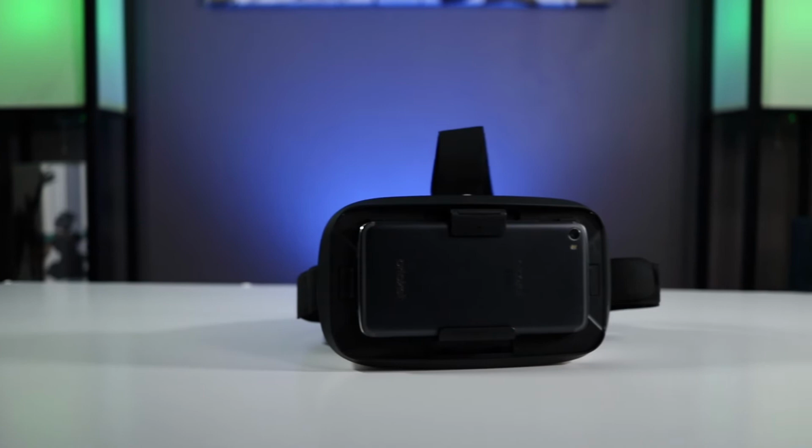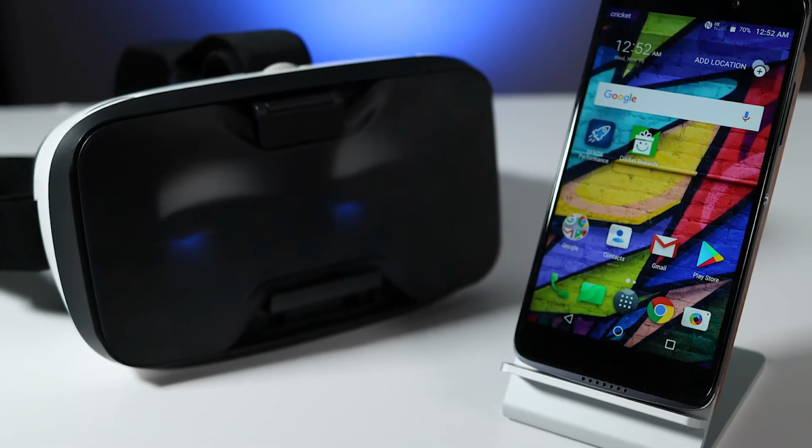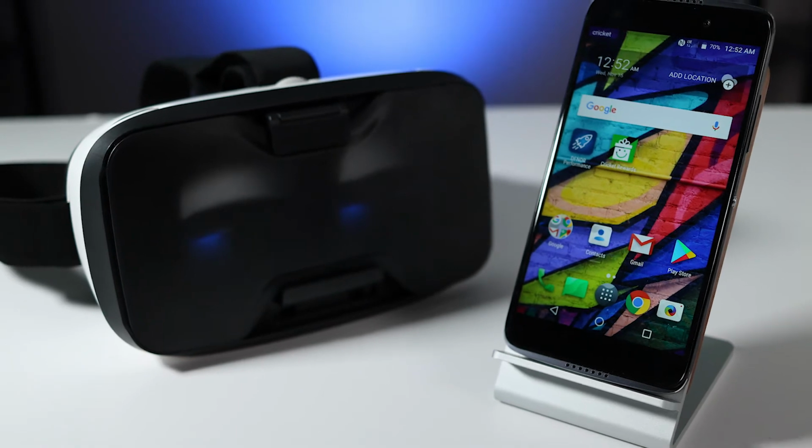Now this headset is in no way the best VR headset you've ever seen in your life. It's definitely not an Oculus Rift, but it's only $50 more with this phone. So if you're looking for something a little fun or for a gift for someone, it is kind of worth it.